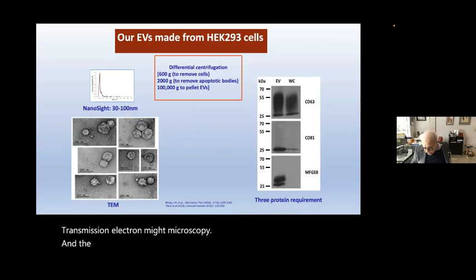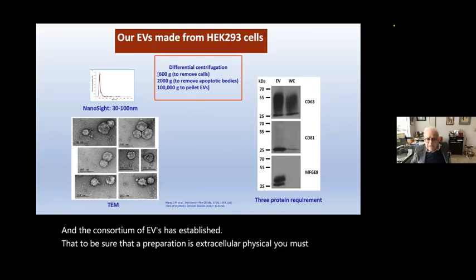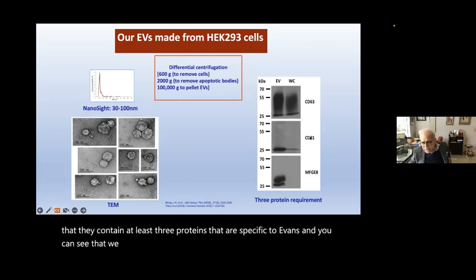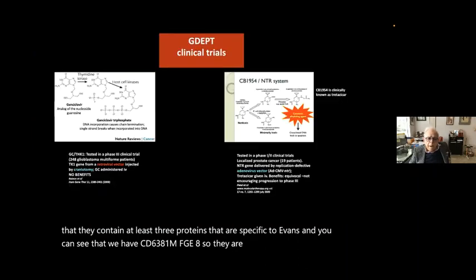The consortium of EVs has established that to be sure that a preparation is extracellular vesicles, you must show that they contain at least three proteins that are specific to EVs, and you can see that we have CD63, CD81, MFGE8. So, they are bona fide EVs.